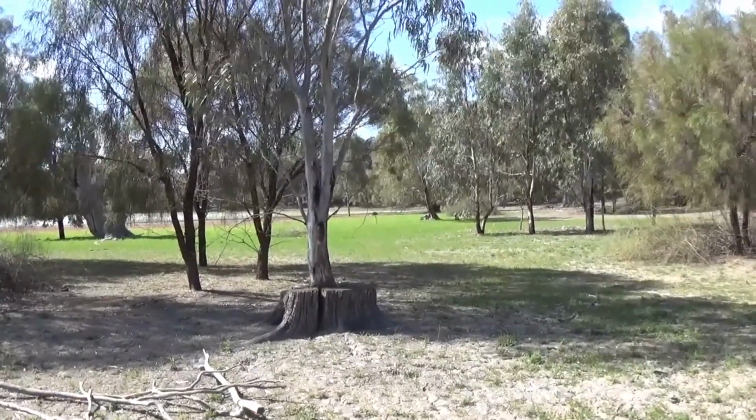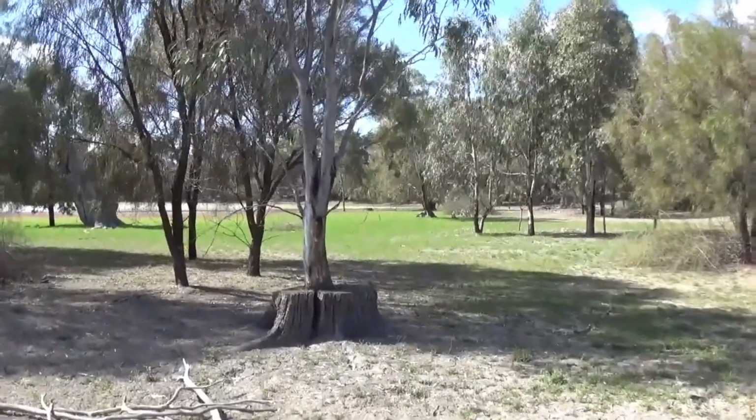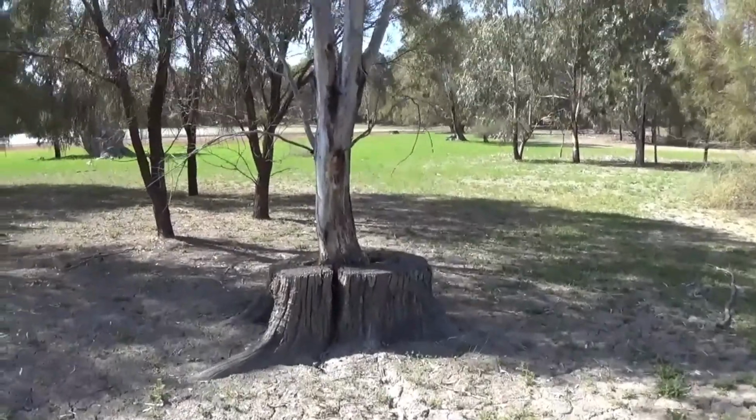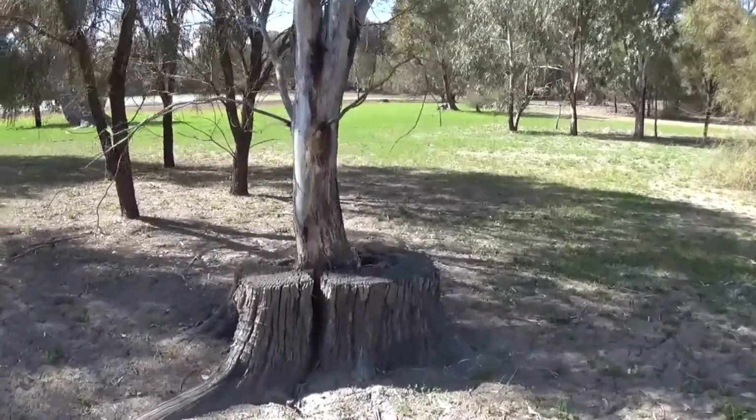This is a classic. Look at this. Back in the old days they must have cut a tree down and there's another tree growing out of it, out of the stump that's left there.